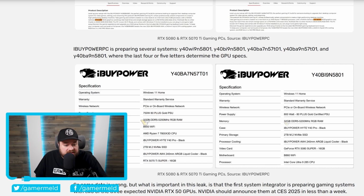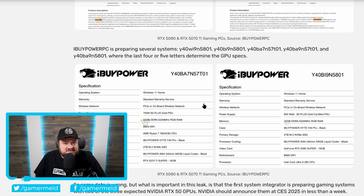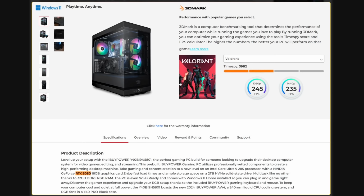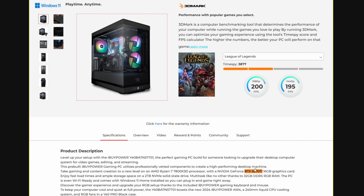And next up for today, the first pre-built PCs with Nvidia's next-gen GPUs were just spotted on their official website. Fortunately, they have since been taken down, but as always, that really just makes these even more credible. Well, they're obviously the real deal anyway, given the fact that this is from the official pre-built PC's website, but yeah, regardless. As you can see, these officially come from iBuyPower, and starting things off, we have one with an RTX 5080 as well as one with an RTX 5070 Ti.